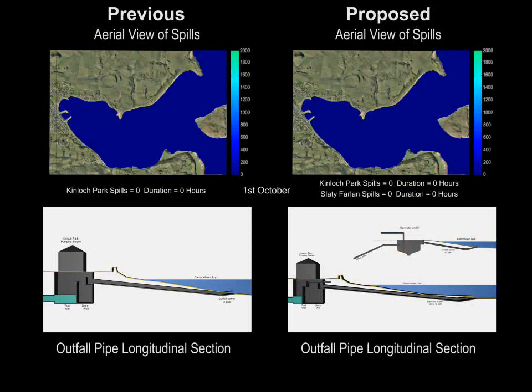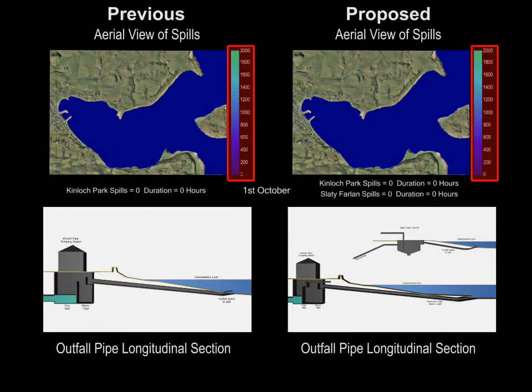As the movie plays, you will notice that plumes, indicated by various shades of light blue, appear in the aerial view, and a general representation of the network spills in the sectional views. The plumes indicated within the aerial view will not only represent periods of spills, but also the dispersal periods following a spill. The scale to the right-hand side of the views denotes the number of faecal coliforms per 100 millilitres from 0 up to 2000, which is the mandatory standard for microbiological discharges into these designated receiving waters.